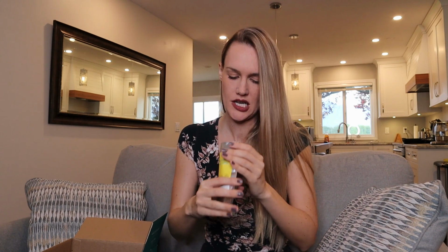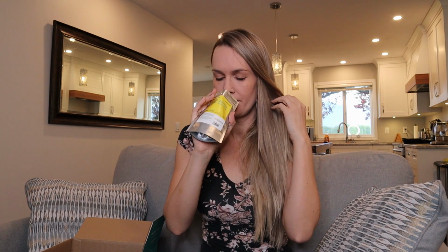Big chunks of stuff in here. Always fun to see. Oh my goodness, smells delicious. Very, very peachy. Peaches, pineapples. Mountain Everlasting. What is Mountain Everlasting? That is a Google right there. I wonder what that is. Does anyone know? Do you drink it and then have everlasting youth or something? Or is it like a mountain that you climb that never ends?